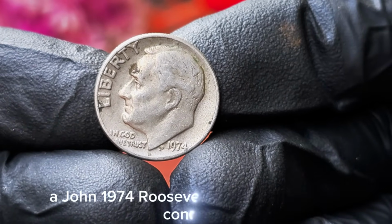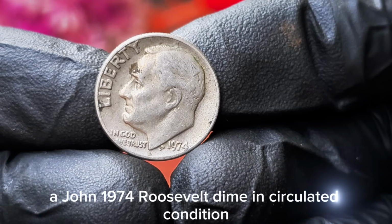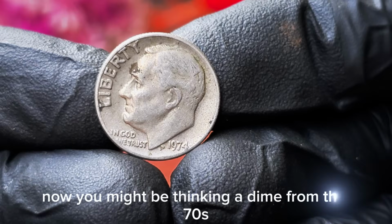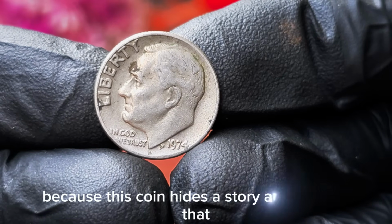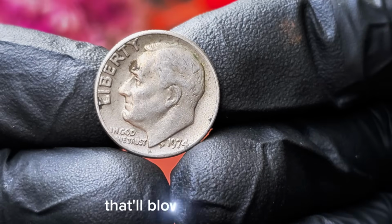A 1974 Roosevelt Dime in circulated condition. Now, you might be thinking, a dime from the 70s? What's so special about that? Well, hold on tight, because this coin hides a story and a value that'll blow your mind.